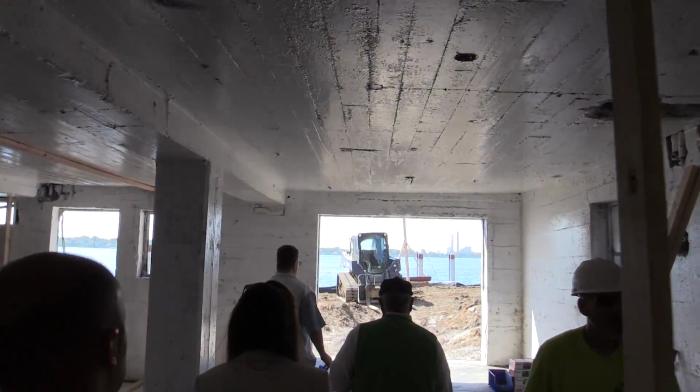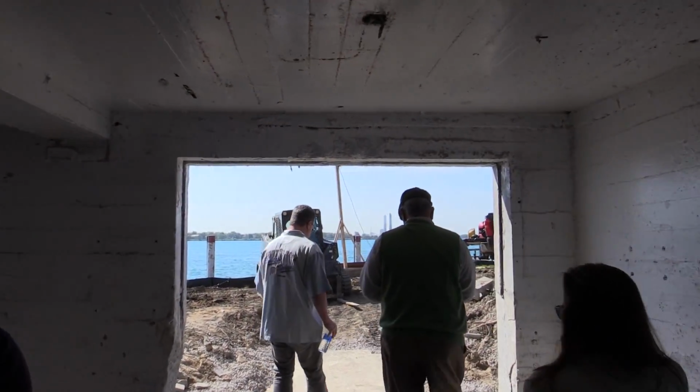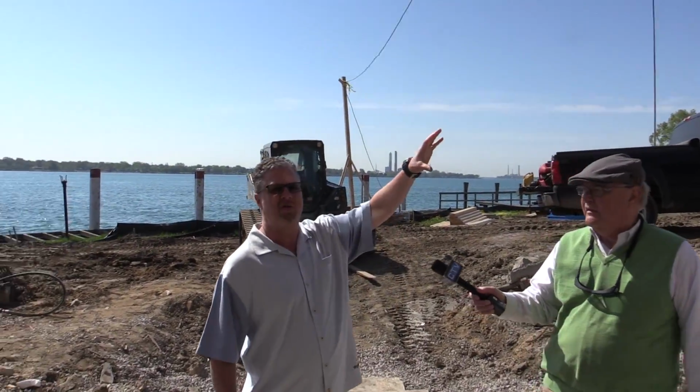Wow. So now you have a loading dock. So we'll run a straight so that you can bring a truck right here, and we can load right through these what will be double doors here. And you can see we ramped it. So this is how we're going to roll stuff into the hotel, because you just didn't have access before.